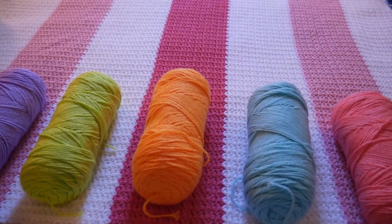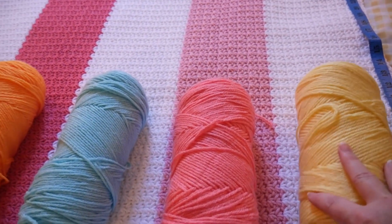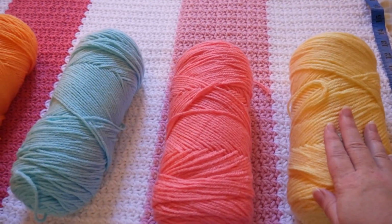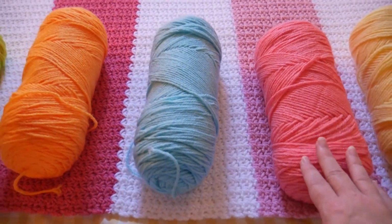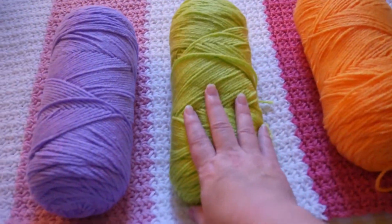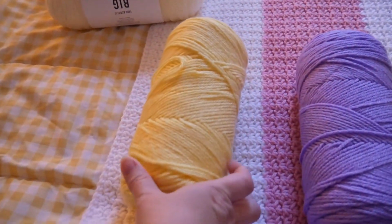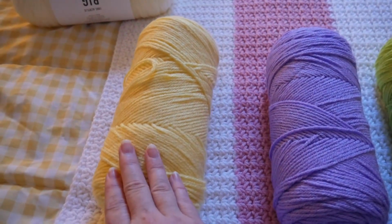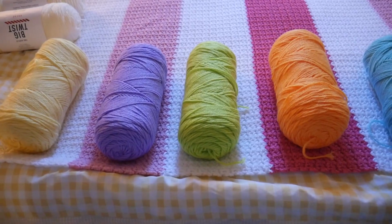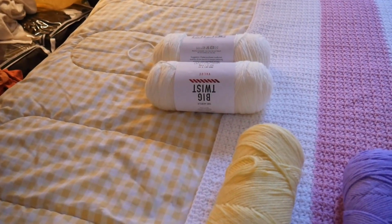So what I'm thinking of with laying this out, I'm going to take this yellow and split it in half. And I'm going to do the first part of the blanket in yellow. Then I'll do a big chunk of pink, big chunk of blue, then a big block of orange, and then the green, and then the purple. And then the yellow I have left over, because I'll actually have to measure it out. I'll put the yellow here, okay? Because I want this blanket to be as tall as possible. I actually want to add a little length to it.